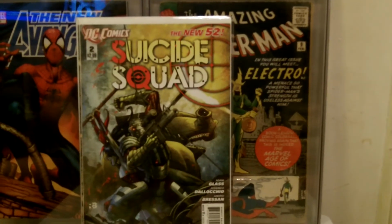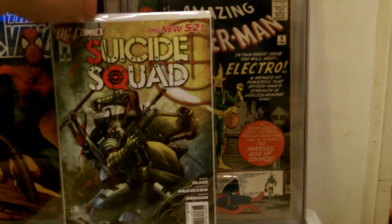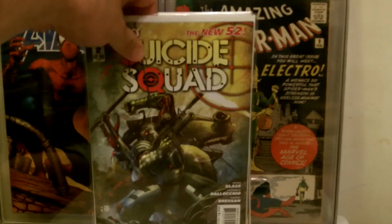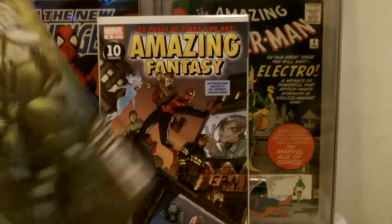And this is just, I'm trying to fill in the run of the New 52 Suicide Squad. This is number 2. I have 3, 4, 5, 6, blah, blah, blah. I actually don't have 6 and 7, but I have a bunch of them, so I didn't have 2 and I seen it, so I grabbed it.